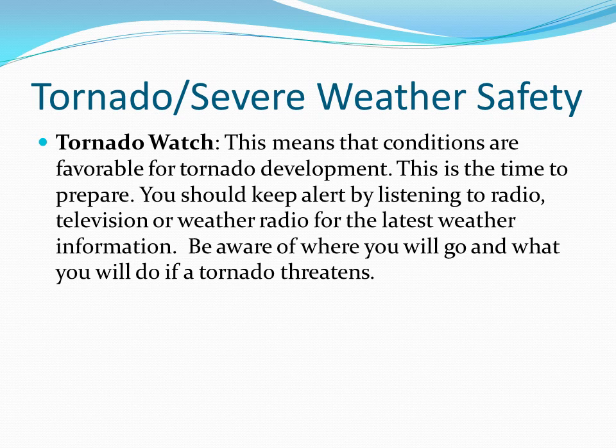Tornadoes and severe weather are a common threat here in St. Louis. Typically, tornadoes and severe weather occur from March through October, but we've had them year-round. We need to know the difference between a tornado watch and a warning. A tornado watch means that conditions are favorable for the development of tornadoes or severe weather. This is the time you want to prepare by staying alert, listening to local media through radio, television, or a weather app. Be aware of where you will go and what you will do if a tornado threatens.